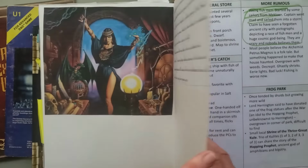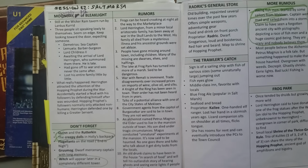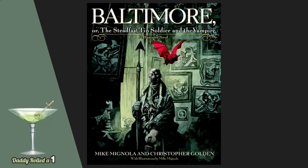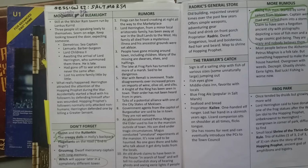Now, another thing that I did, I meant to grab this book off of my shelf, but there's a story that one of my friends gave me years ago, and it is called Baltimore, or The Steadfast Tin Soldier and the Vampire. Or it's something akin to that. The premise of the story is a gothic ghost story that takes place right after World War I, and the main character is a minor aristocratic British lord who went off to war to fight. And I guess spoiler alert if you want to read this book, but partly it's in the title because it talks about the vampires.